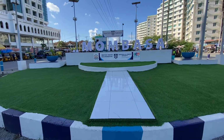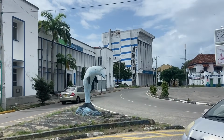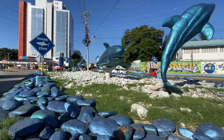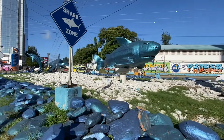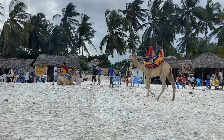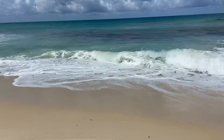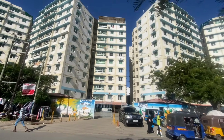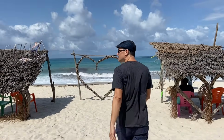Welcome to Mombasa, the city known as the Blue and White City. Its architecture is painted with white and blue. White represents the sand beaches of Mombasa, and the blue represents the waters of the Indian Ocean. Mombasa is located in southeastern Kenya along the Indian Ocean.